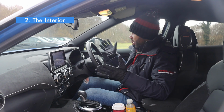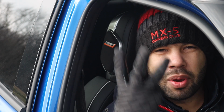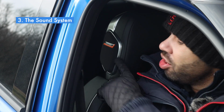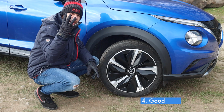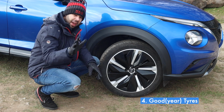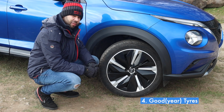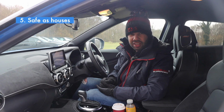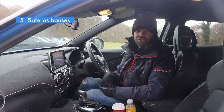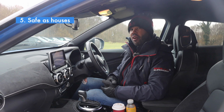Number 2, the interior. You know what? Credit where credit's due. It's a nice place to be. It's pretty plush. Number 3, the sound system. As standard on the Tekna Plus, you get Bose sound system with 10 speakers. Oh yes. Number 4, the tyres. This may seem like a bit of an odd one, but bear with me. This car is fitted with Goodyear Eagle F1 tyres, which are very good. I like that. And number 5, safety. This car's got more safety kit than you can shake a stick at, and as such, it has been awarded 5 stars by Euro NCAP.